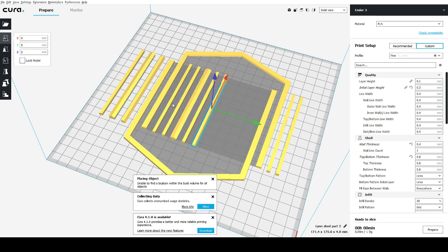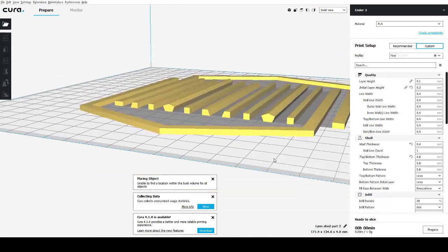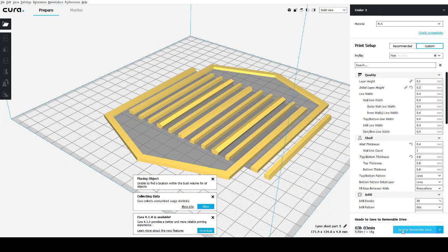Okay. So that's 5. That can be at 15. 20. 5. 35. 45. And that one's going to have to go outside at 70. 5. Okay, so that is all of the extra bits of the roof. So, part 3, prepare. So that's 3 hours and 3 minutes, that's about the same. Saved removable drivers part 3.